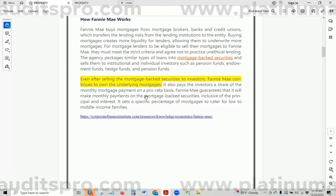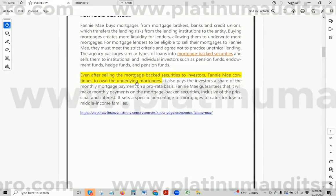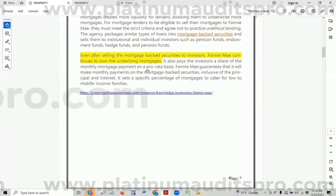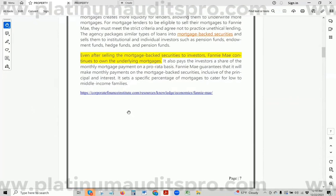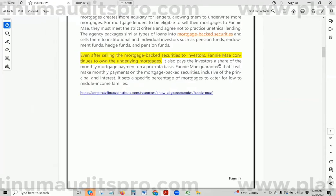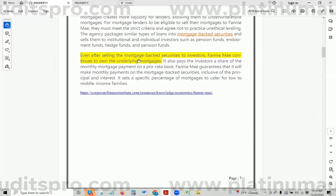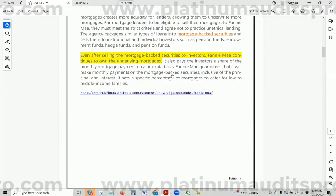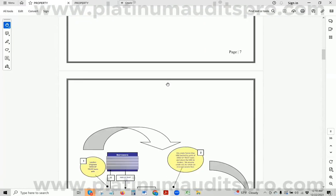So here in yellow, as you can see, even after selling the mortgage-backed securities to investors, Fannie Mae continues to own the underlying mortgages. Now, that's important key information to remember there, because this here is saying, again, I am reading this information. I am not making any claims. I'm simply reading this information as a sample report. It's saying that even after Fannie Mae sells the mortgage-backed securities to investors, Fannie Mae actually continues to own it. So you have to keep that in mind there, okay?